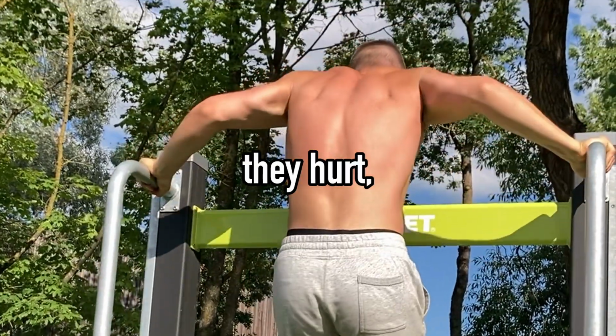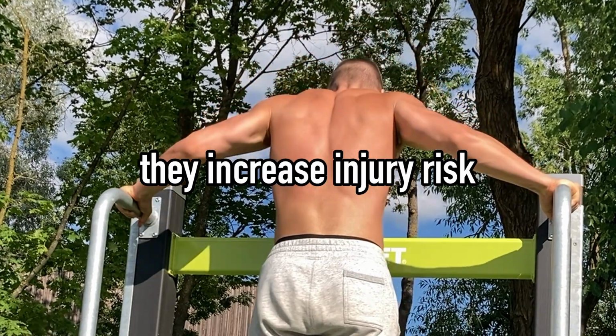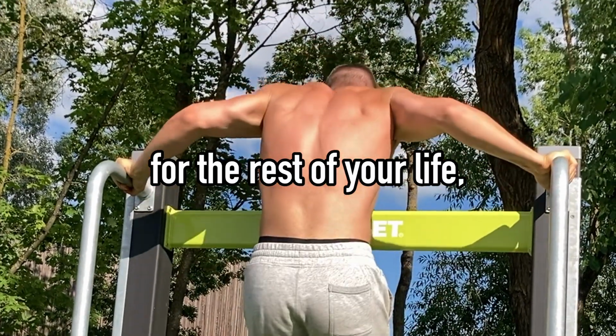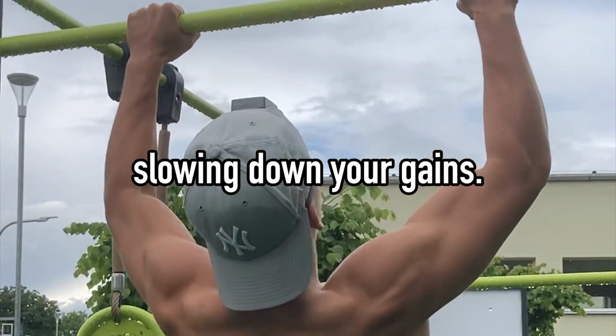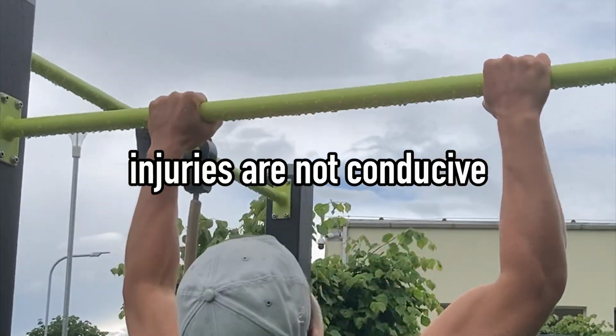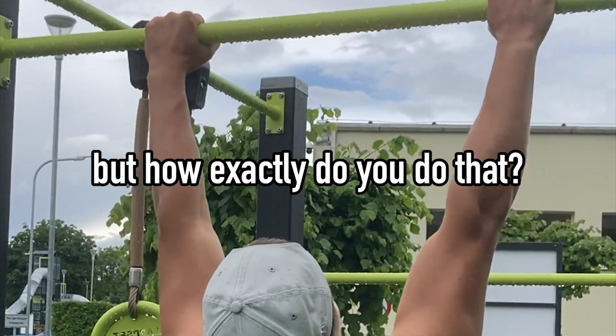Injuries suck. They hurt, they mess with your everyday life, they cost time and money, they increase injury risk in the injured area for the rest of your life, and most importantly, they force you to take time off from hard training, slowing down your gains. In short, injuries are not conducive to your pursuit of strength, so preventing them should be one of your top priorities. But how exactly do you do that?